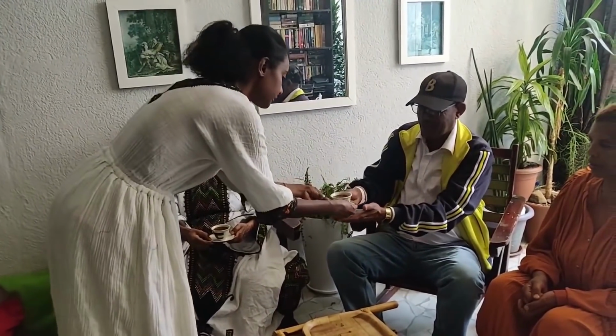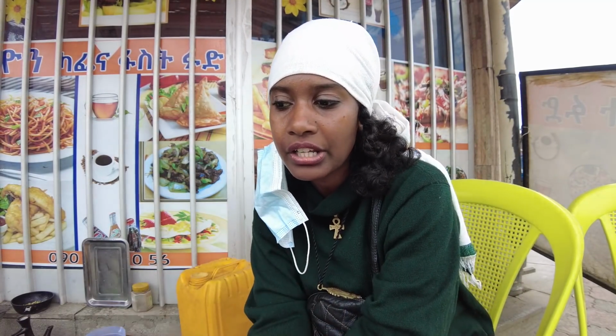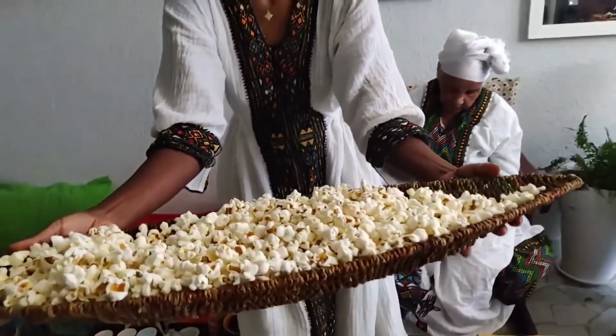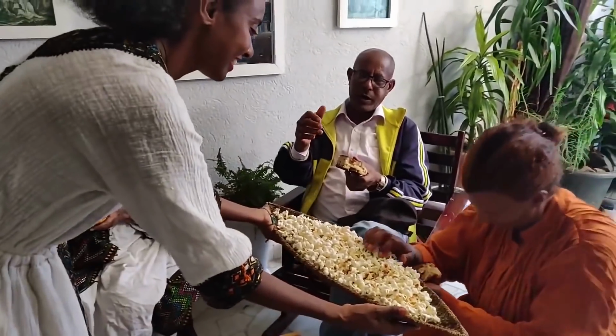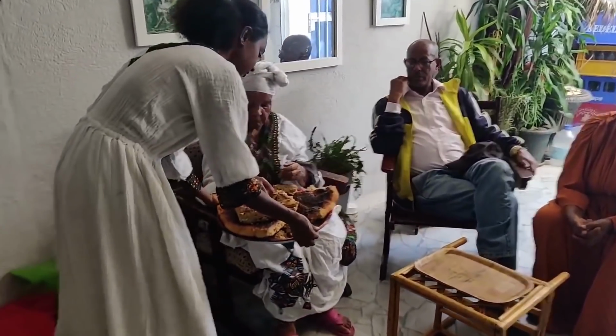Also with the coffee, in the outside world, like in the US or Europe or any other country, popcorn is what you use to watch movies. But here we use it for coffee. It's the snack you put with coffee. So you use popcorn, kolo, or bread. We have a traditional bread that goes with it, and we call that yebuna kurs.